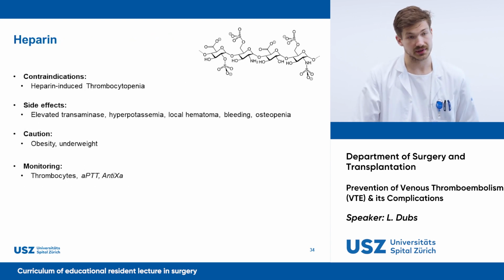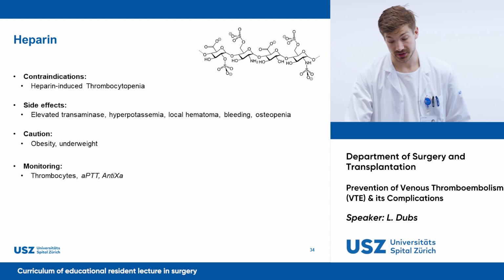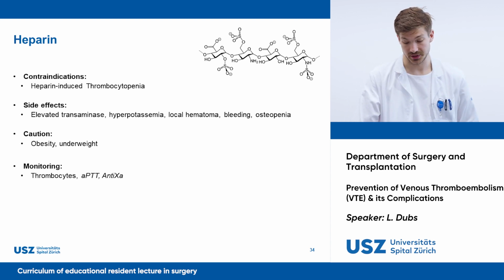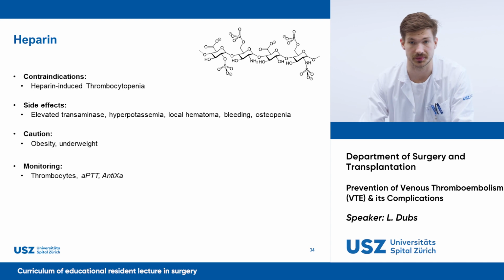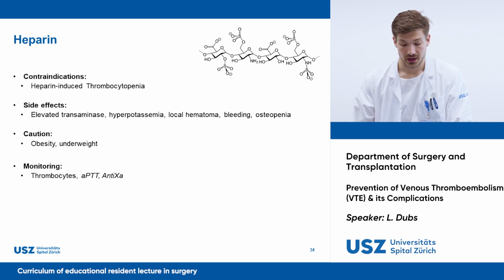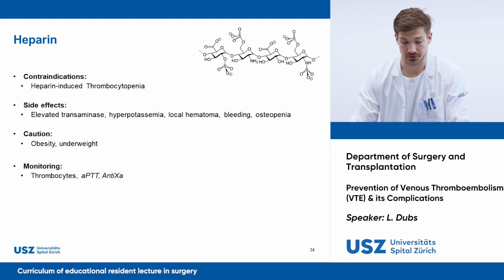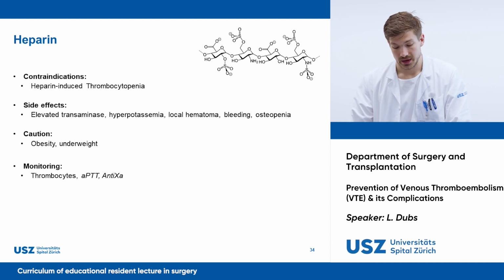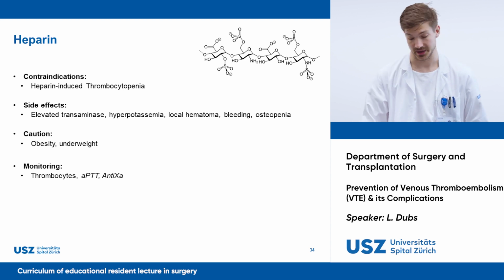Heparin is the most widely used and investigated drug for prophylaxis of VTE. It has only a few contraindications, such as heparin-induced thrombocytopenia. And besides the risk of bleeding that every anticoagulant drug brings, it has few side effects, such as elevated transaminases, hyperkalemia, and osteopenia in long-term use. Monitoring requires the control of thrombocytes, usually recommended every third day in the beginning of the therapy. And partial thromboplastin time or anti-10A monitoring is in prophylactic dosage usually not necessary unless the patient has an abnormal BMI.